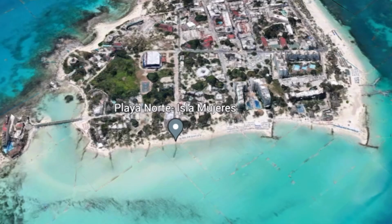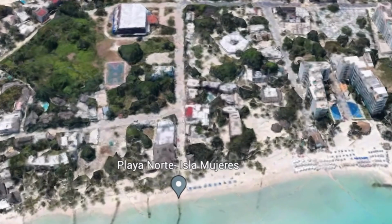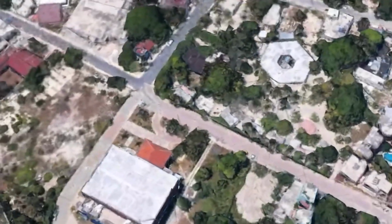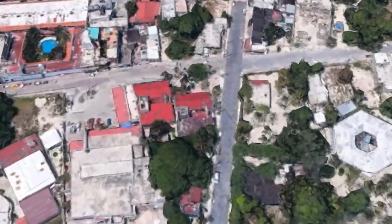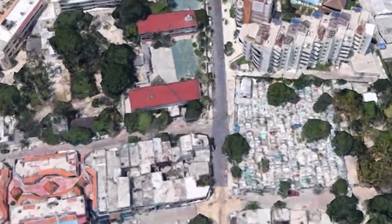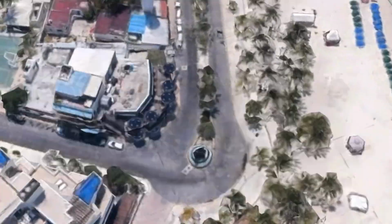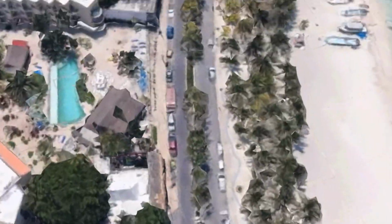Now we're going to head south. We're going to jump on the road, and from Playa Norte, we're going to head right back down the road that we came on, take a right, and then we're going to go to that same roundabout, and this time we're going to go around the roundabout and make the left.